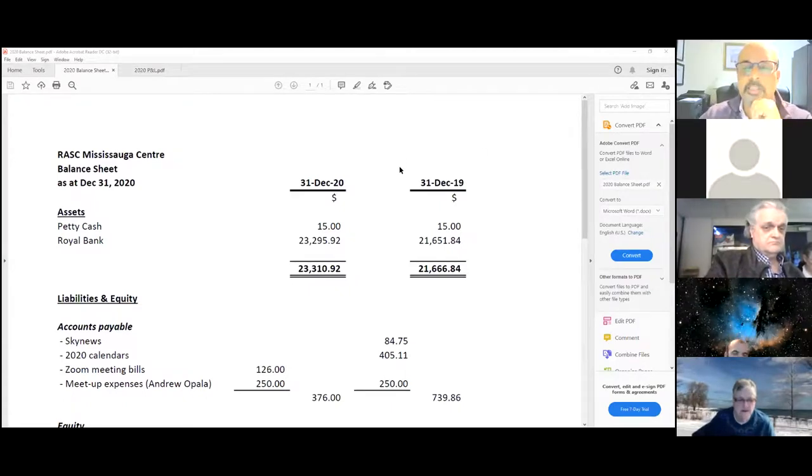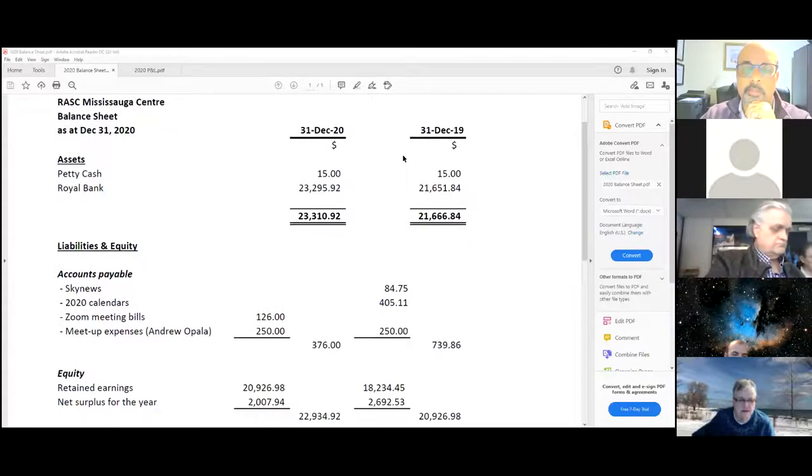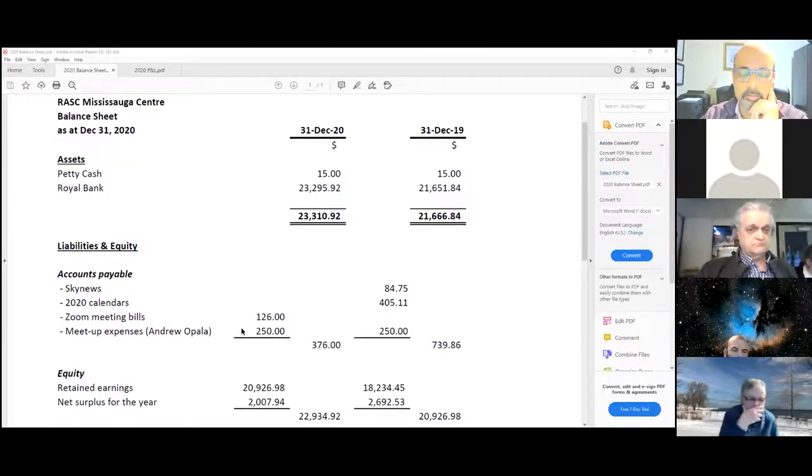All right, so the balance sheet is quite straightforward, to be quite honest with you. The only thing worth pointing out is that we do have some accounts payable, and these were for expenses that we didn't quite cut a check for at the end of the year. So, a relatively small number at $376. You can see it was almost $750 last year. So we did a lot of cleaning up.